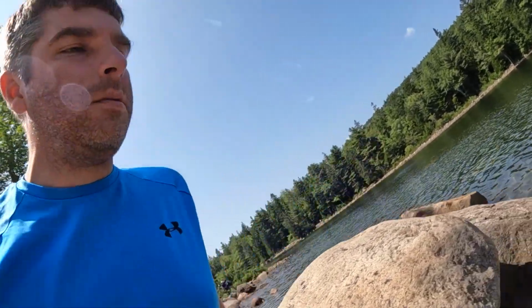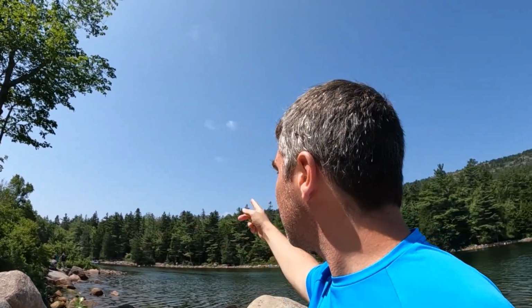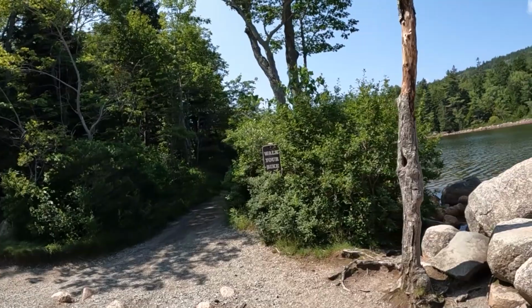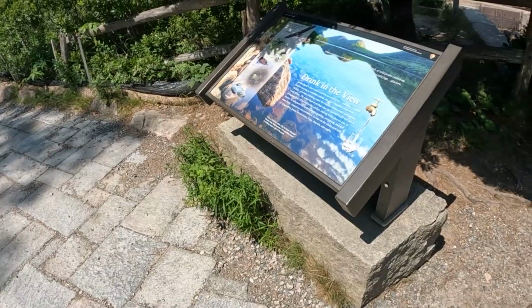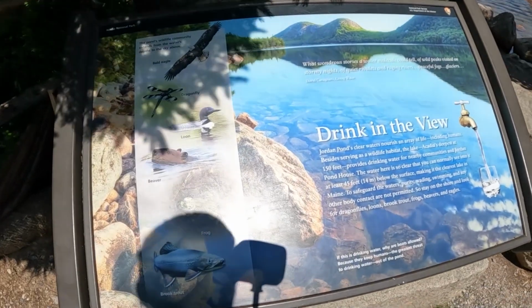So that's Jordan Pond from here. I'm not gonna do a hike unless we get a parking spot, but let's go ahead and loop around here a little bit and just look around, and maybe we'll get a spot soon. So here we go. Drink in the view.